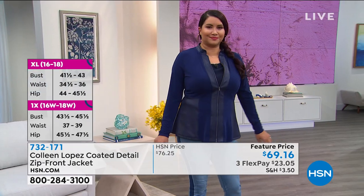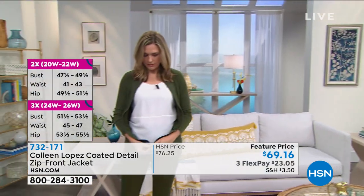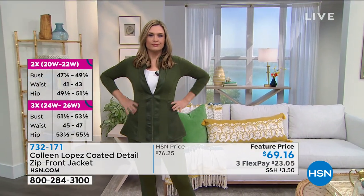And then you can see, Christy, you're in the small? I am in the extra small. So Christy's an extra small. We're all saying true to size on the fit here. I mean, look at how cute it is.